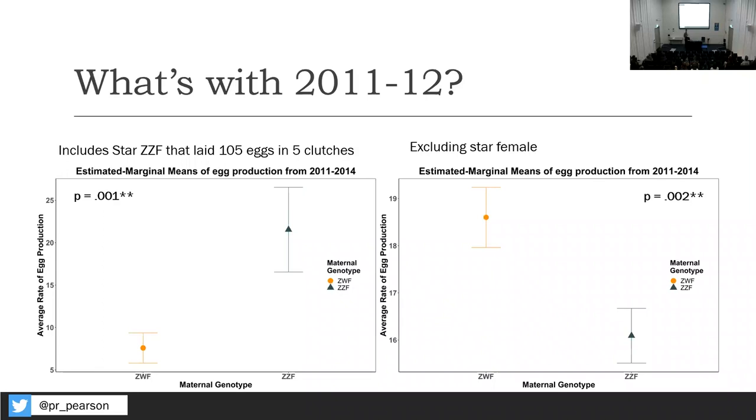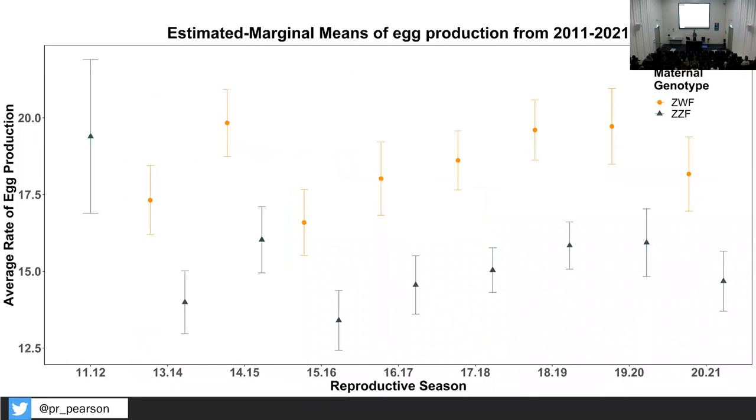So I wanted to then put my data in with this trend and see if it still matched. And as you look on the far right, I have my 2 years, and they do match the same trend as the previous years, minus the 2011.